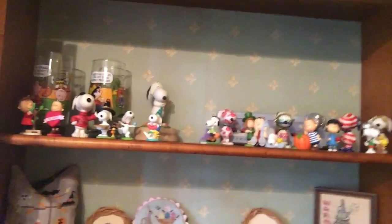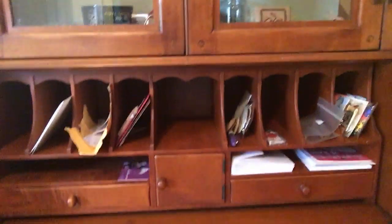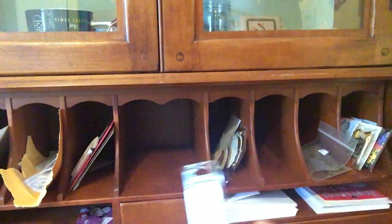So here's the cabinet, and on the top shelf are my Snoopy tchotchkes, and on the middle shelf are my stitches, and on the bottom shelf, just some more tchotchkes. And then this opens up. Sorry, I'm not doing very well with the camera. Cute little desk. Some pins. And then it's got 3 drawers to it as well. And then over here is, sorry, I'm really bad at this.